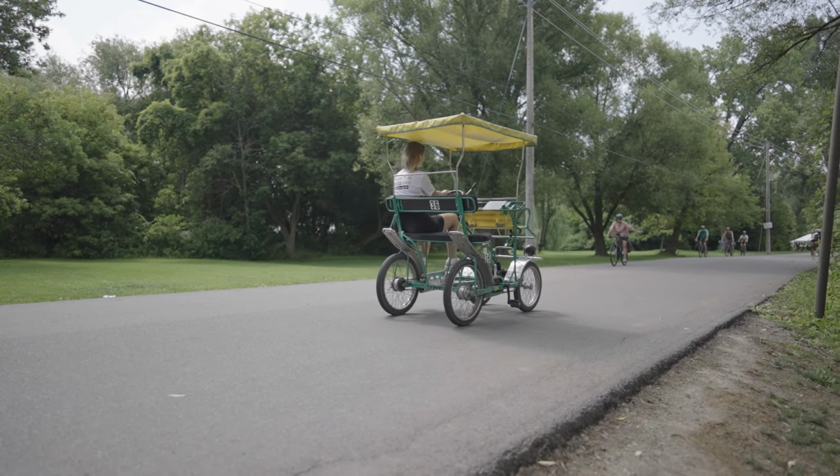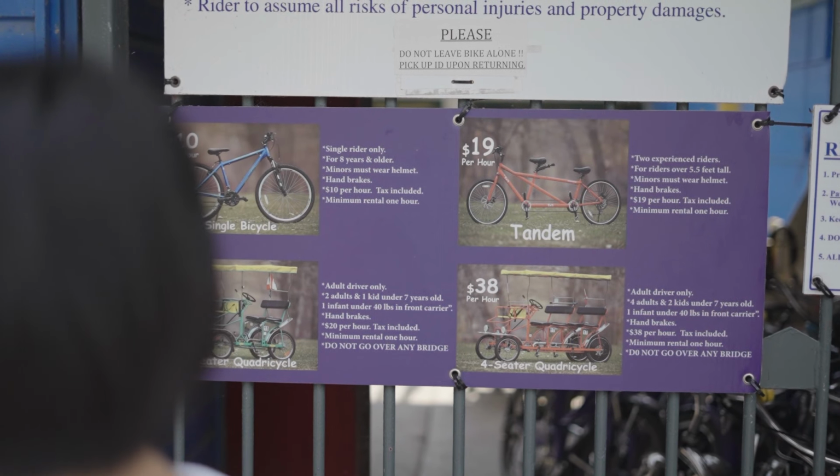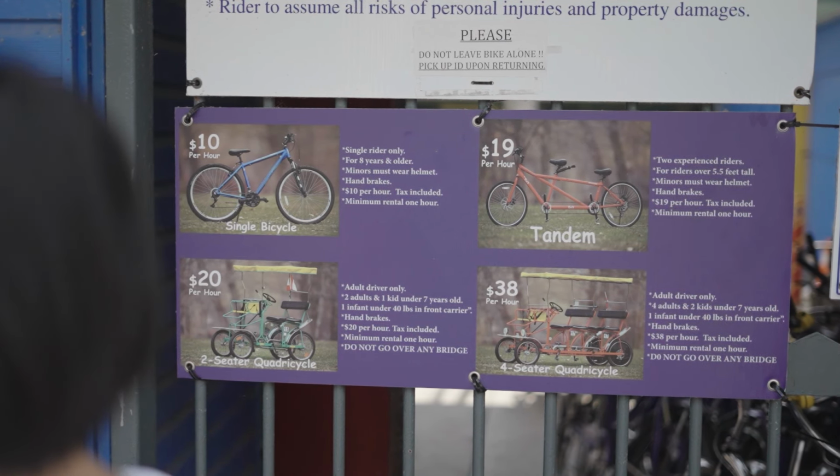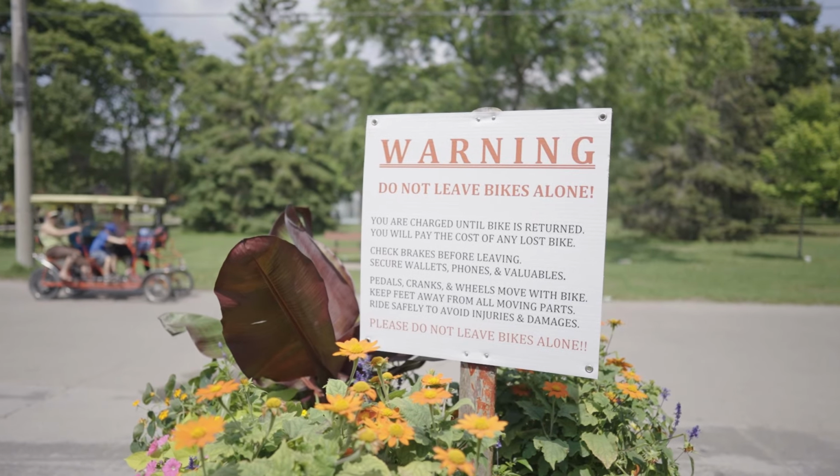Exactly. Talking about price, how much does it cost to rent a regular bike? How much are these quadricycles, they're called, right? Yes, quadricycles. So our single bikes are $10 an hour. And after the first hour, we go in half-hour increments for all of the equipment. And it's half price for each half hour. The two-seater quads are $20 an hour.